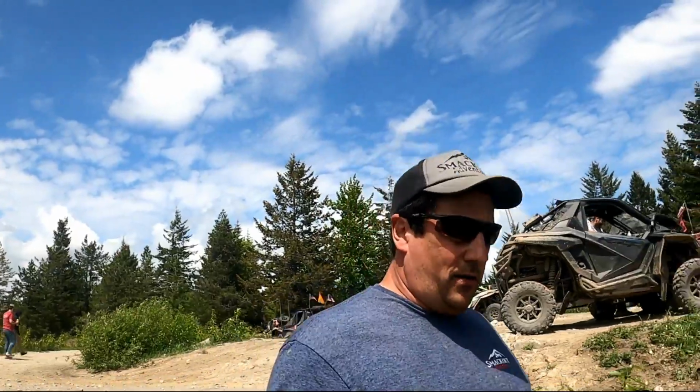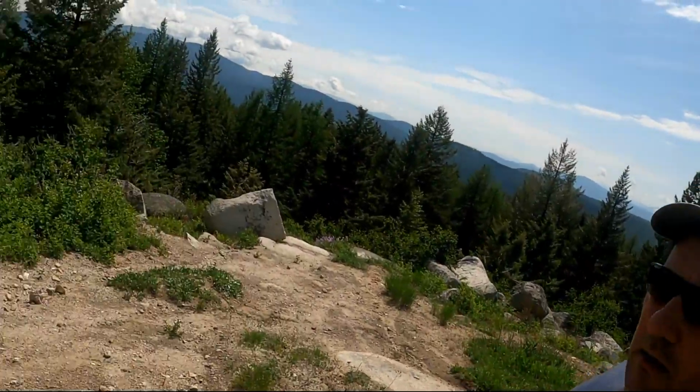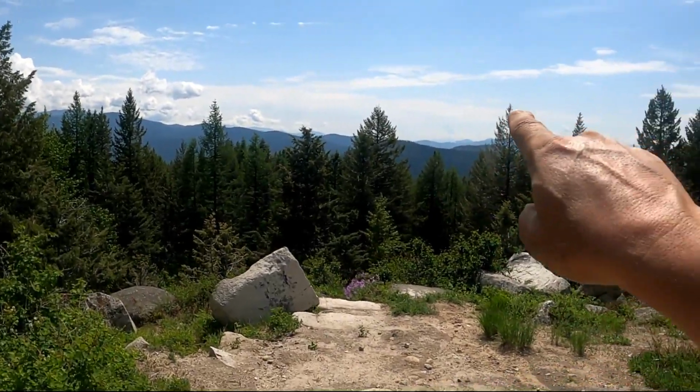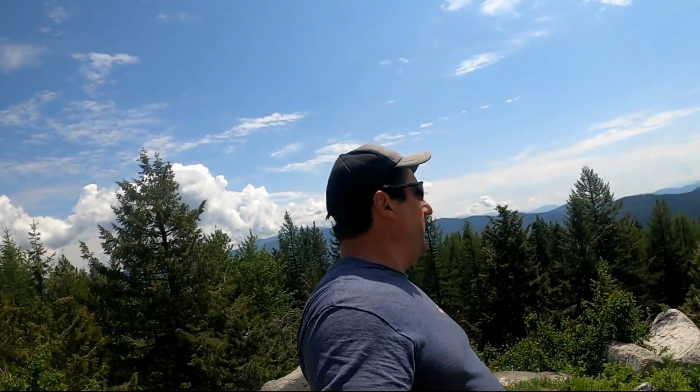Well, we made it up to Radar Dome. We're up here at the very top. One of the cool features of Radar Dome is the view on this side, which is probably southwest and west. The view out here is amazing. Short of a few trees in the way, the views up here are great.